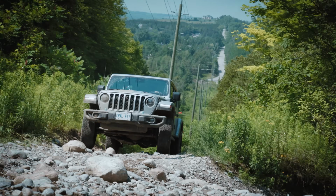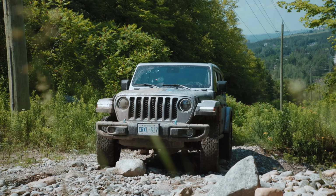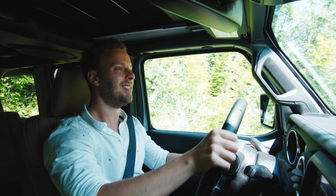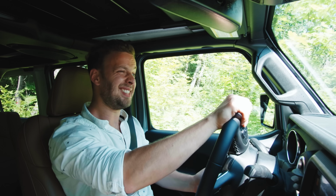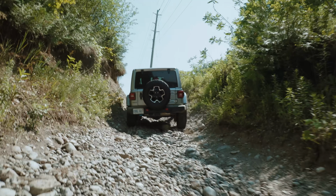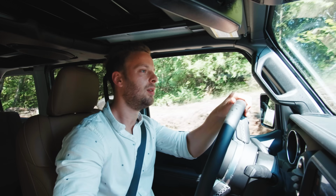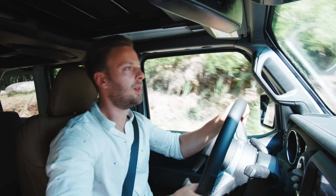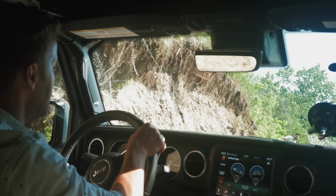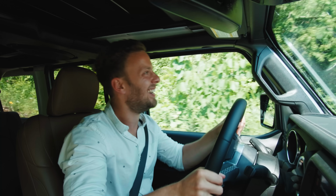Ah, it's a big rock. Take the diff at all costs. Over the rock. Yeah, I went over it. On the other side. Okay. I think I'm gonna need some momentum here. Here we go. Oh, that's some pitch. 22 degrees pitch. All right.